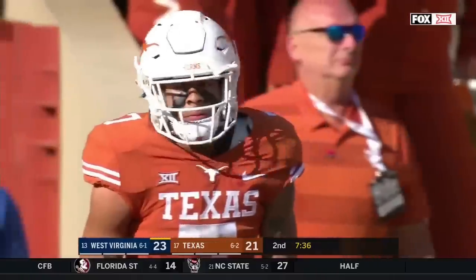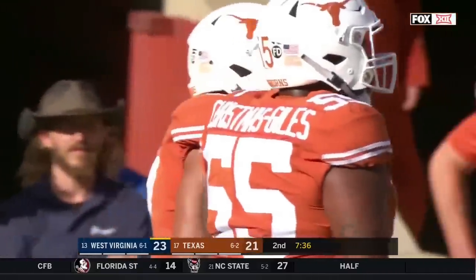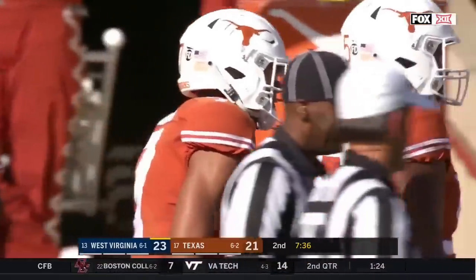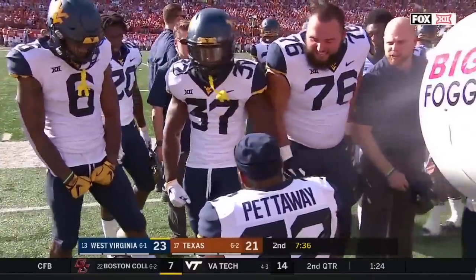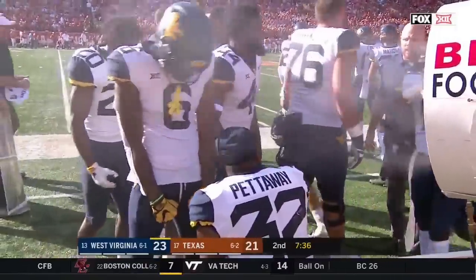So if you take him on the side, he's going to break that tackle. You got to be head up with him. He's 212 pounds. He's low to the ground. He's only 5'9", and he's run through those arm tackles a couple of times.